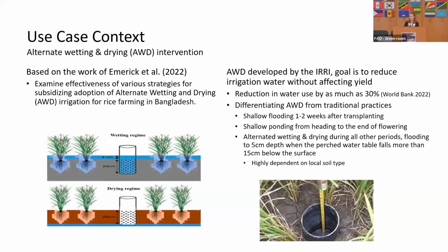So jumping into the use case then. This is based on work from Kyle Emmerich and his team. He's based at Tufts University in Boston, and this was published back in 2022. The goal of that work was to examine the effectiveness of different strategies for subsidizing alternate wetting and drying in Bangladesh. So the goal of AWD is that we will reduce the total water consumption without seeing declines in yield. And this has been studied and proven across different regions. Numbers vary depending on region in terms of how much reduction in irrigation water takes place, but generally around 30%.